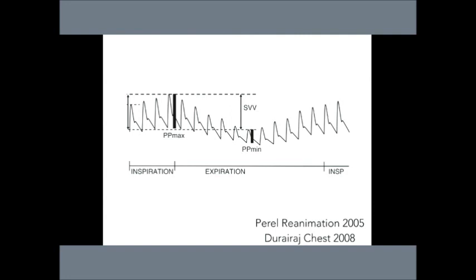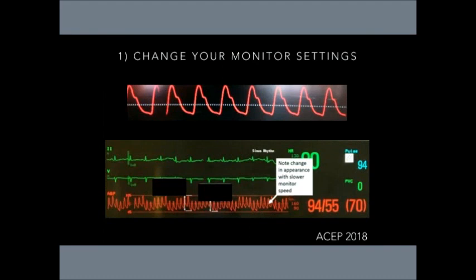Now, first, on your ARTline monitor, you need to change your speed setting. So, in this picture, you'll notice a typical ARTline tracing at the top. And if you condense your waveform to a baseline of 6.25 millimeters per second instead of the typical 25 millimeters per second that we're used to seeing, and the nurses can likely do this for you on the monitor, then as you'll see at the bottom, you can see the variation in your pulse pressure with respiration more easily.